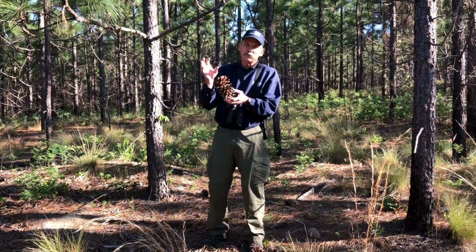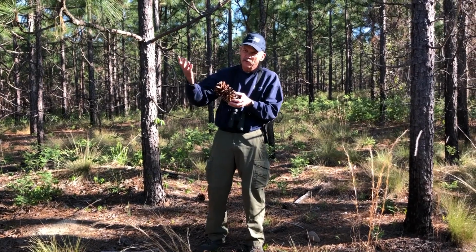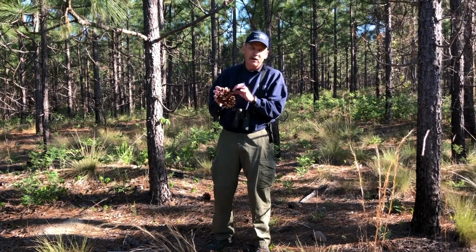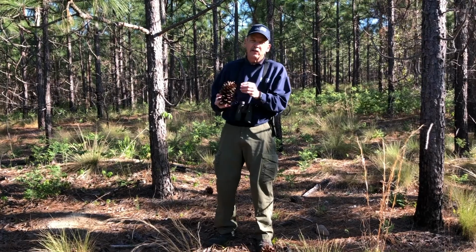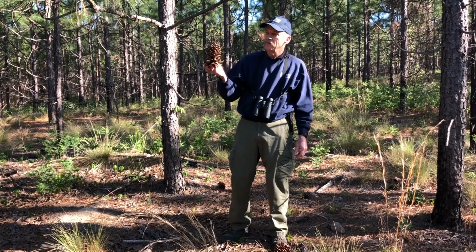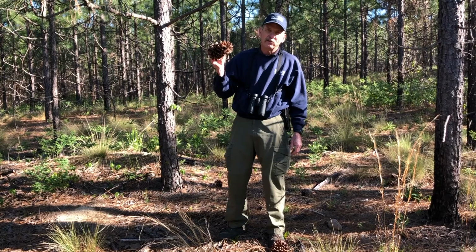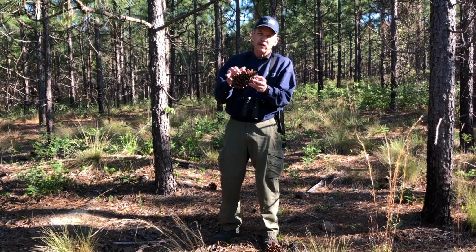They're actually able to handle the size and the weight of the green cones, and that's when the squirrels are going to start cutting them out of the trees and gnawing away at them to get at the nutritious seeds. But gray squirrels are generally too small to handle the large size of these, but the eastern fox squirrels, which are one of the denizens of the longleaf pine forest, with their larger size, are adapted to be able to gnaw out all the seeds that are found within.